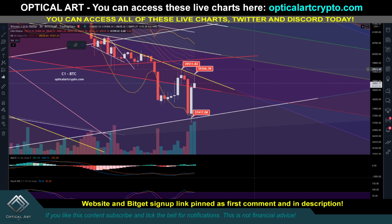Okay guys, in this video I'm going to give you key support and resistance levels to pay attention to for Bitcoin. I'm also going to give you coordinates if you want to import. I created a chart for Bitcoin on the Bitget exchange and one for Ethereum for the Bitget exchange. I have all the coordinates on the screen.